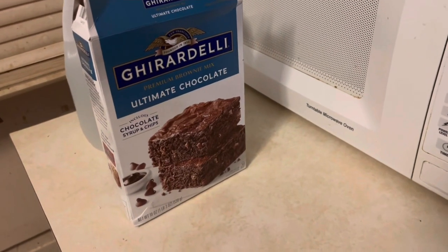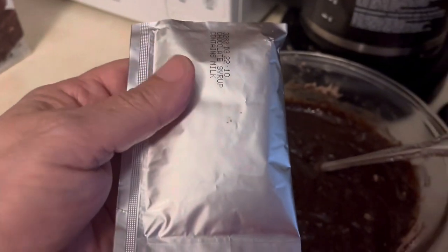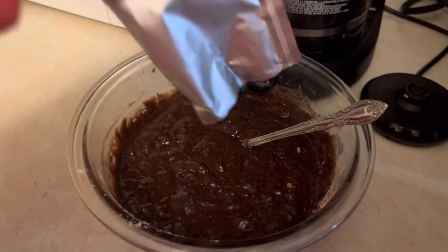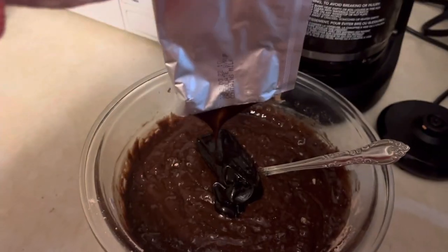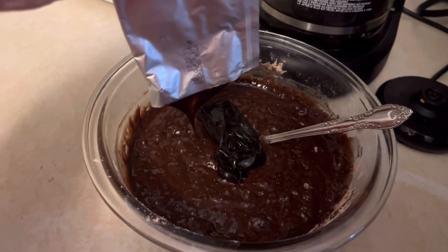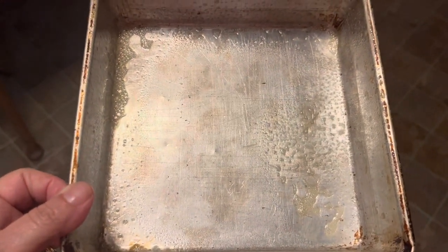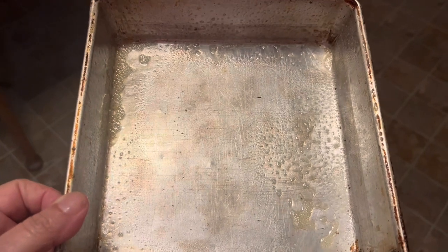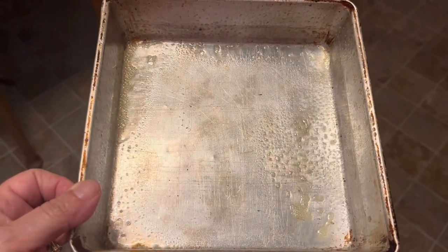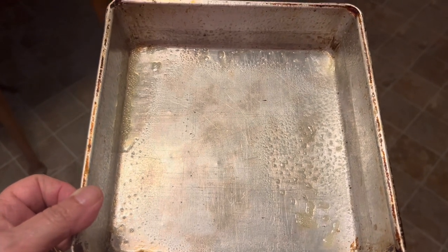A few moments later. Now in this brand, Ultimate Chocolate, there is a syrup packet. So that makes it even more delicious. Nice. Syrupy, chocolatey deliciousness. Now here is my brownie pan. Don't judge, it's an old pan. I'm due for a new brownie pan. But I spray it with nonstick before putting in the brownie mix.